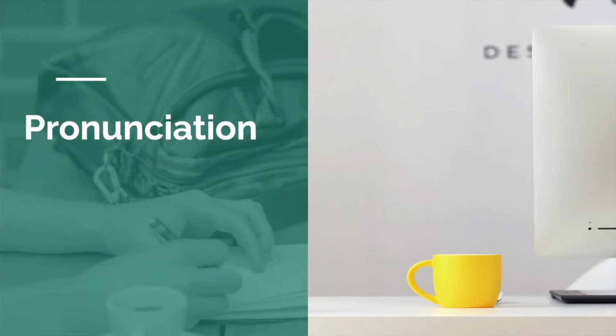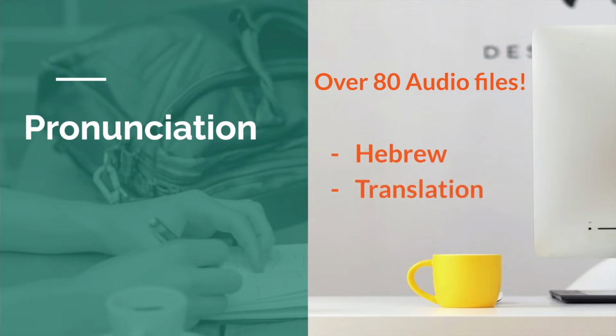Modern Hebrew cannot be taught without hearing the correct pronunciation of words. This is why this book comes with audio files, and every word and conversation in the book is recorded. Also, every conversation will be written in Hebrew, plus the translation and the transliteration.